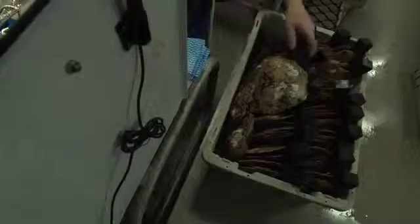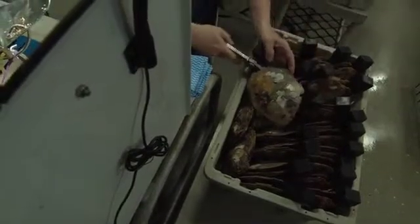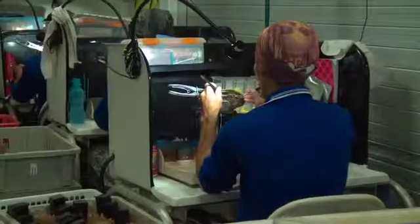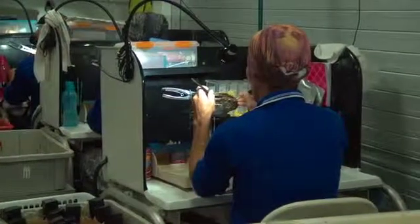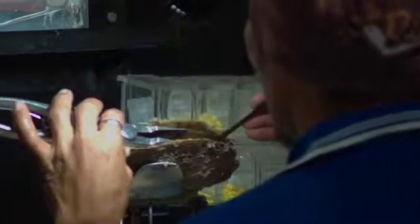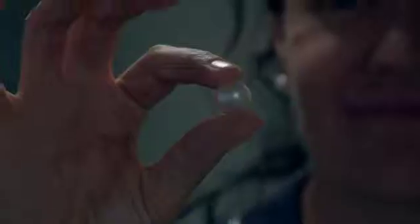In order to grow a pearl, we need a nice healthy pearl shell ready to do our first operation. We implant a small round nucleus made from another kind of shell, together with a little bit of donor tissue that comes from a donor shell. That acts like a skin graft. It grows around the nucleus and creates a sac. Inside that pearl sac, the shell will lay a nacre or mother of pearl around that nucleus.